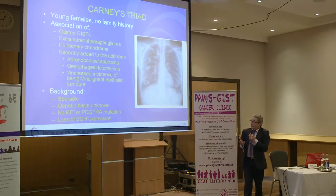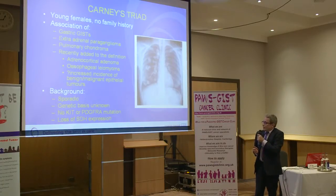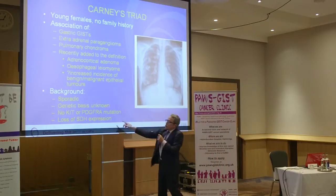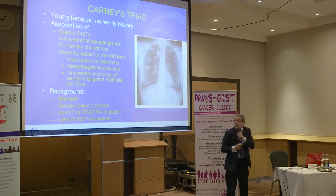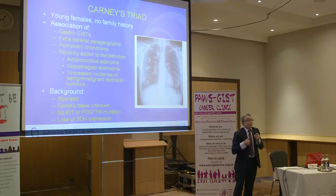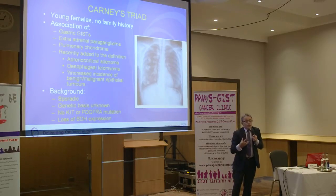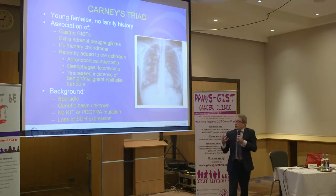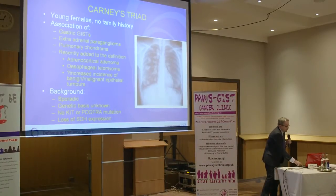Molecular-wise, we don't know a lot. We know that the GISTs in the patients with Carney Triad will not have a mutation in either KIT or PDGFRA genes. But most of them show loss of expression of SDH, which again Ramesh described, and I have a few more slides about it, without having a germline mutation, which is what distinguishes it from Carney-Stratakis syndrome. But in practice, the cells in a GIST in patients with Carney Triad most often show loss of SDH expression, even if we don't know how it happens yet.